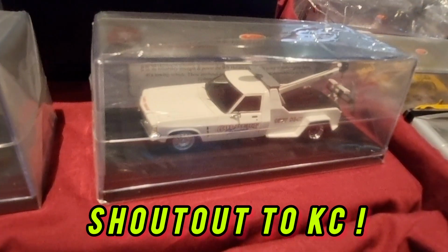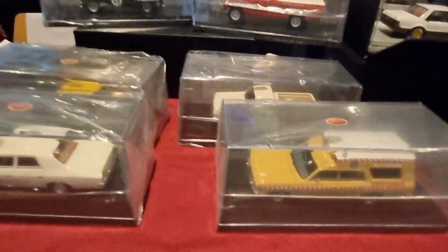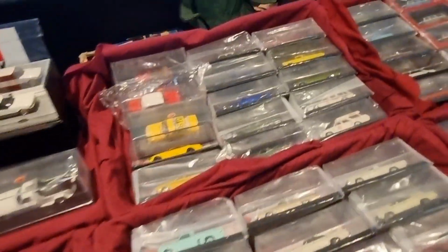Shout out to my mate down in Tasmania, KC. KC used to be a tow truck driver in Sydney yonks ago. He's told me about it in his comments. So I hope you're doing well, KC.